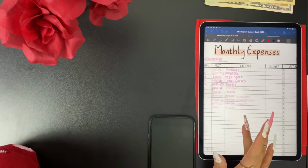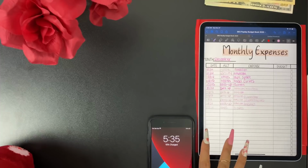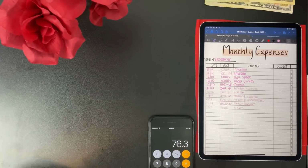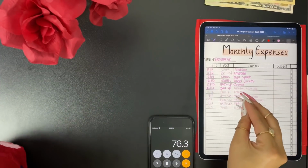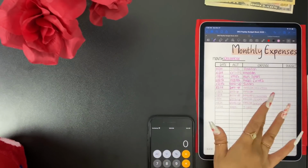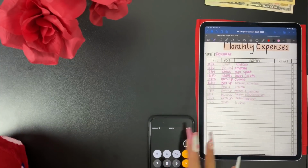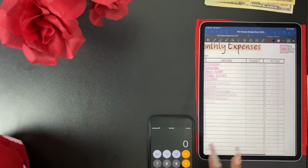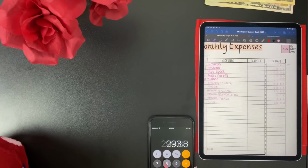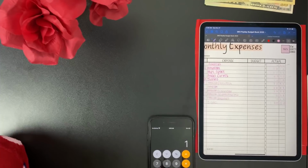Alright guys, next is Christmas. So I'm not going to be taking out none of my boss up money because that is money I have in the bank. So I just use my buffer to fund these. Next is Christmas, and for Christmas we spent $293.85, plus we also spent $180. That's a total of $473.